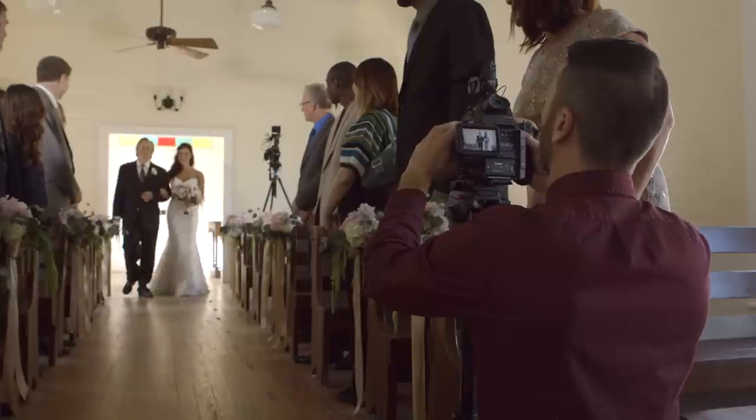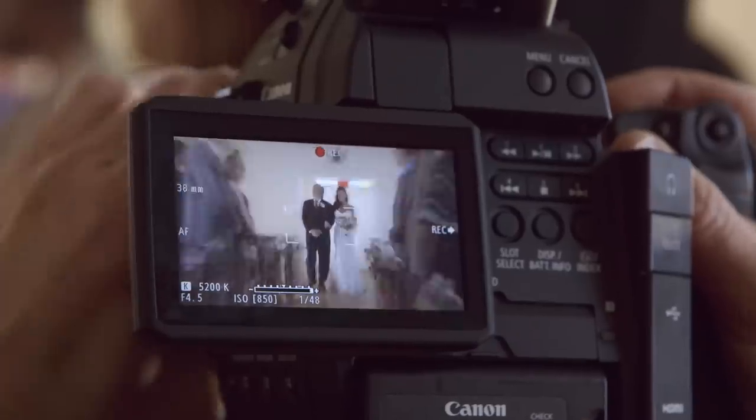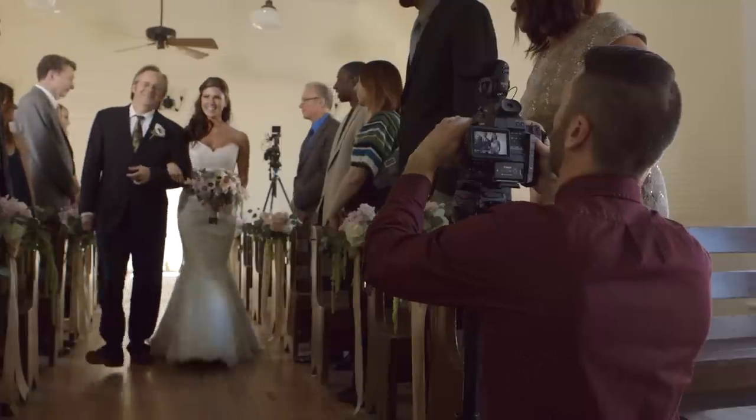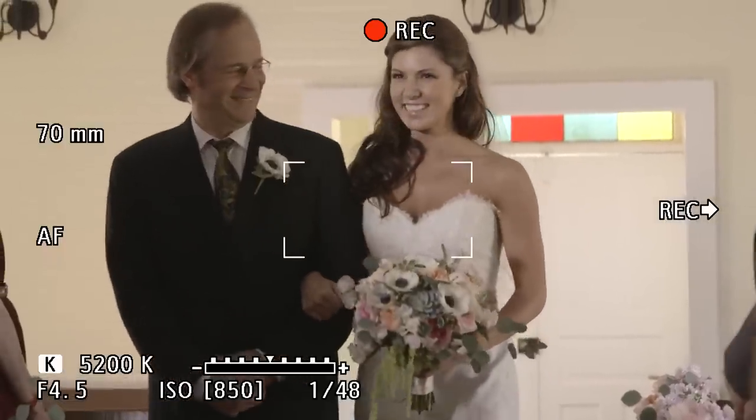Even if you don't have a glide cam or a Movi or any other kind of stabilization device, you still have to track shots. A bride walking down an aisle is a very difficult shot to rack focus. But with the AF upgrade, we are able to easily track her all the way down the aisle, perfectly in focus, both her and her dad.